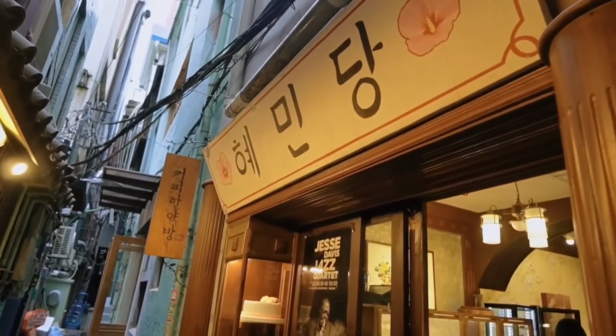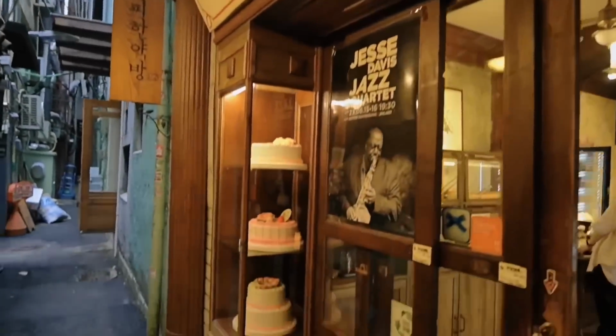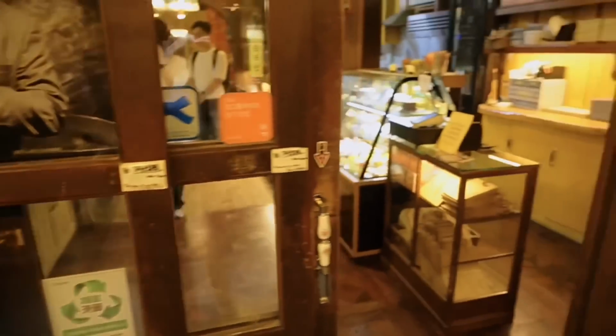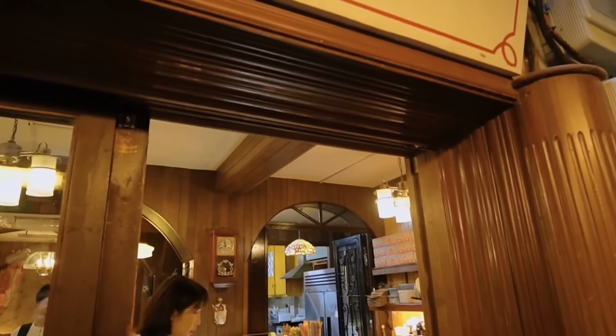Alright, coffee ordered. Let's grab some desserts. Check out these cakes. This is right across from where I just ordered the coffee.